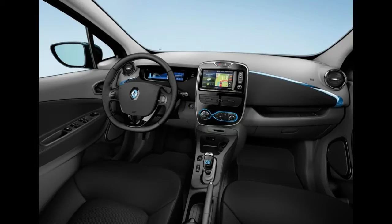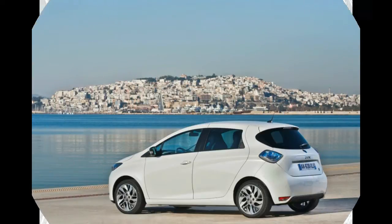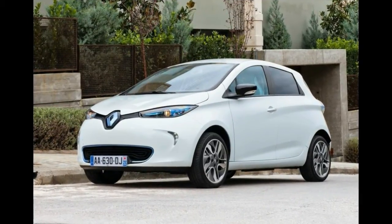Originally rated at 210 km, 130.4 miles, of range on a full charge, the 2015 Renault ZOE has been improved to 240 km, 149.1 miles, without too much pomp and circumstance from Renault. We're informed that the lithium-ion battery pack's charging system, Chameleon, has been improved as well, cutting down the charging time by 10%.